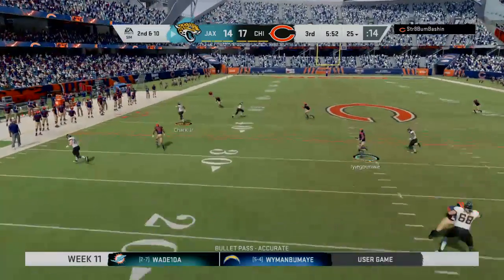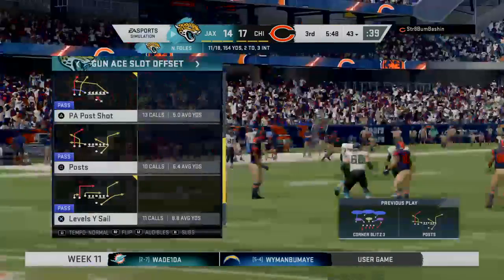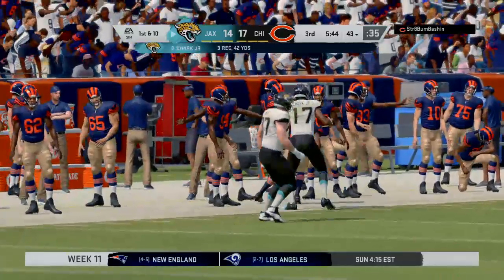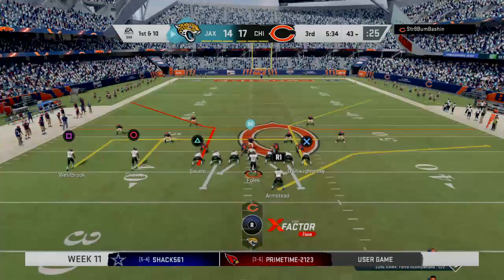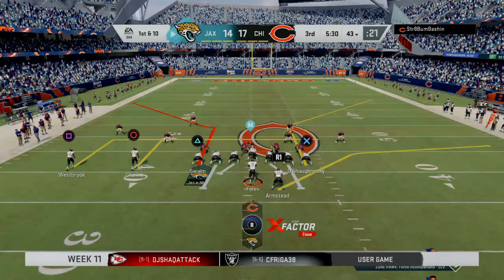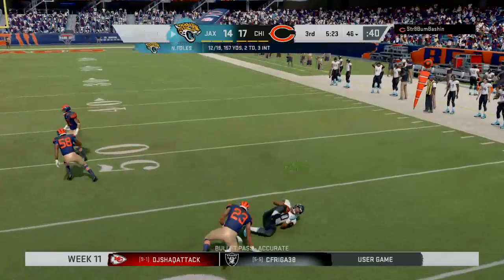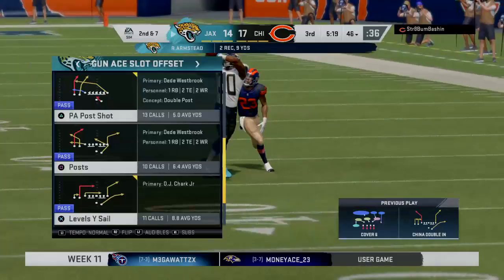Foles. And this one into the hands of DJ Shark. That one good for a first down pickup of 18 yards. A gain of 18 on the play. First down, Jacksonville. Here's Foles. Looking for his running back, and he's got him. Give him 3 on the play, and it'll be second down.